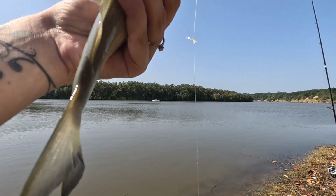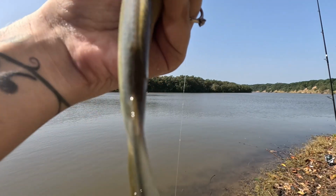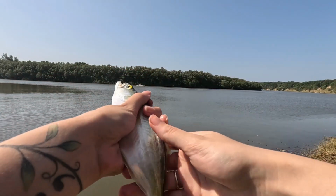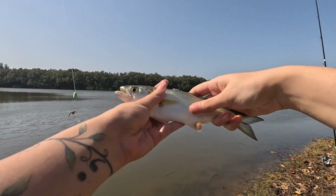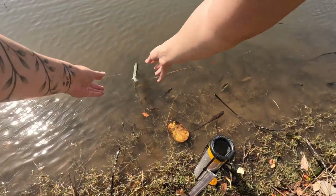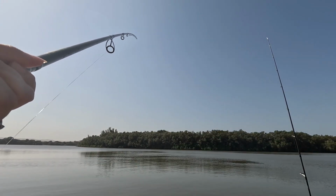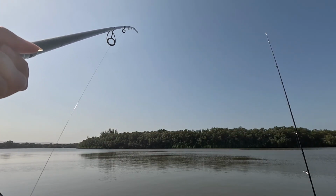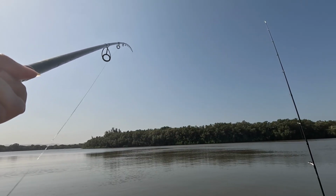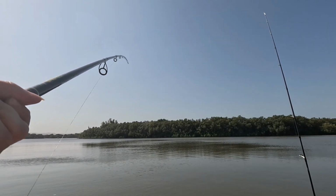The line's in again. There we go. Look at that, another shad. Nice. They're back. Let's go. Off you go. Bigger one. It feels like it. Feels like a bigger one. Okay, got another fish. Might be another shad.